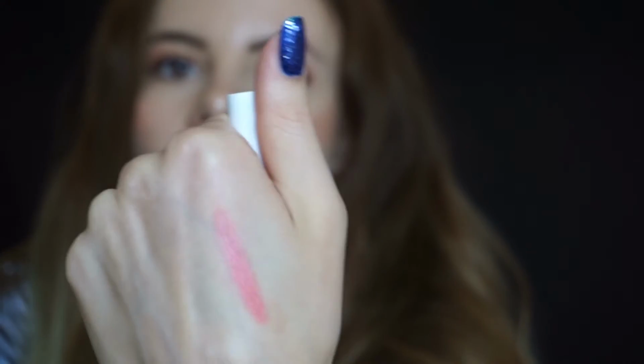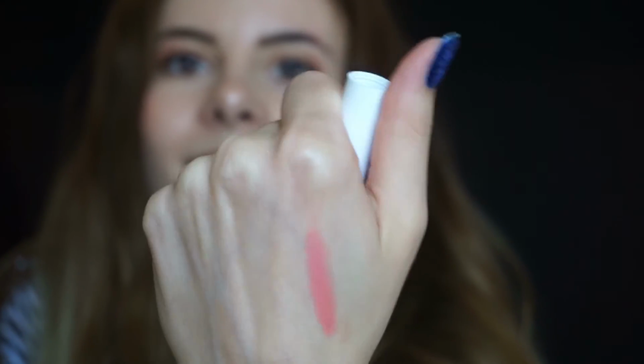And the first one is called Fiesta. It looks like this, and oh gosh, I'm so excited. It's so creamy. Oh, I like it so much, and it smells so good. I just wanted a beautiful corally shade that will match every lip liner, I think. Oh, it smells so good, I want a perfume to smell like this.